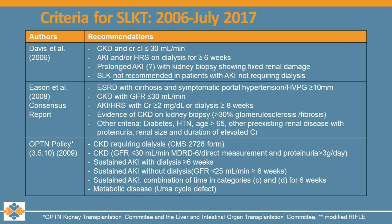And in 2009, based on the consensus conference in 2008, OPTN laid down certain criteria, but these were only suggestions. So patients with CKD requiring dialysis, CKD with eGFR less than 30 ml per minute, and proteinuria greater than 3 grams per day. Then those with sustained kidney injury with dialysis greater than 6 weeks, sustained AKI without dialysis, sustained AKI with a combination of either without dialysis or complete, so in both categories for 6 weeks, and metabolic diseases like urea cycle defect, etc.